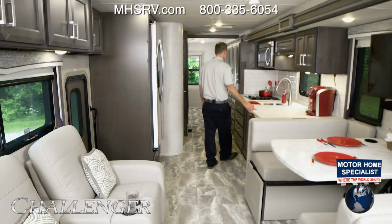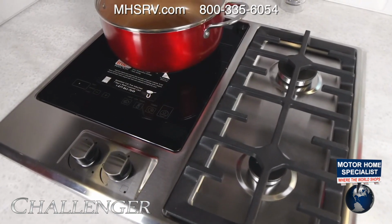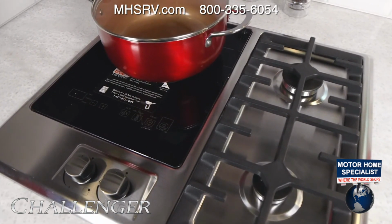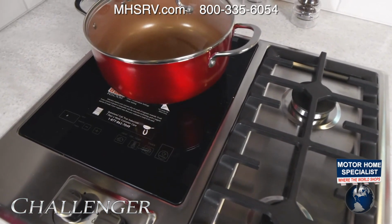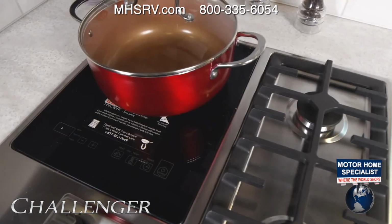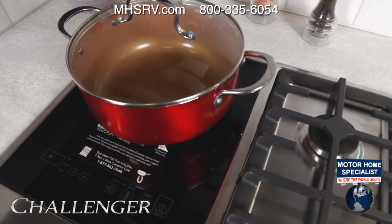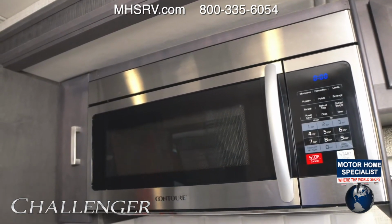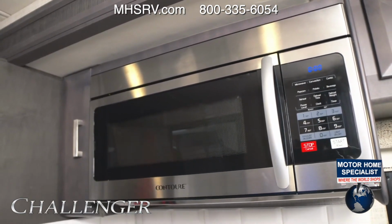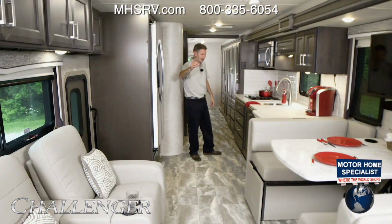But as we continue our tour of the kitchen, I love this setup here. I've talked about it before. I will continue to talk about this single burner induction, dual burner gas cooktop. You have options now. Do you want to cook with electric, or do you want to use the propane? Either way, you have 3 burners here. You have a convection microwave. This is going to be your oven. So whatever an oven can do, this can do the same exact thing, and it won't heat up your Challenger. I think that is a bonus.